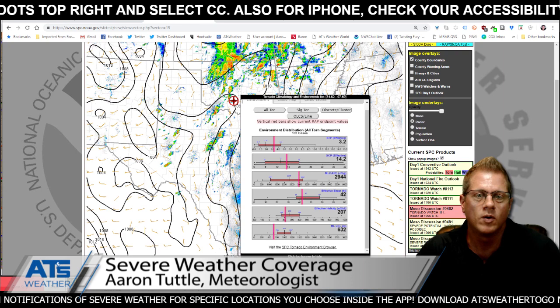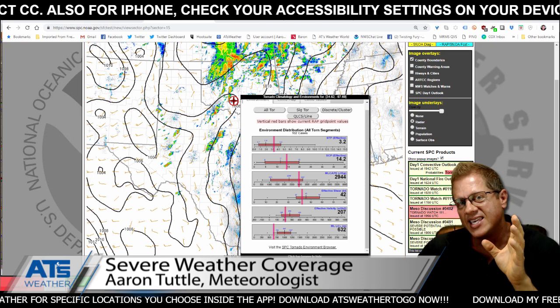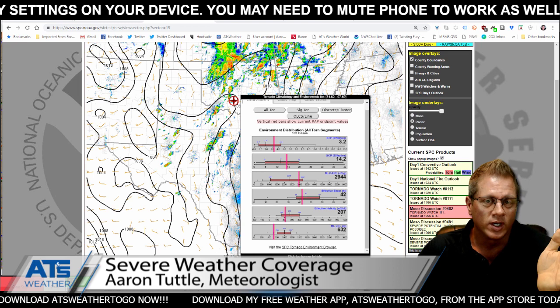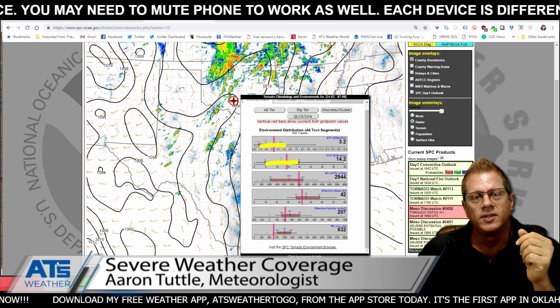All right, so what we're looking at, and I've used this on all my live coverage. Now, I have yet to see it pan out this spring, but I keep using it because it's all we got. So basically, it takes a look at all the databases from all the tornadoes given these similar situations to see, okay, are we going to see one, yes or no? So these are the red bars left and right, okay? That's what our database shows in each of these categories. These are all severe weather parameter categories.